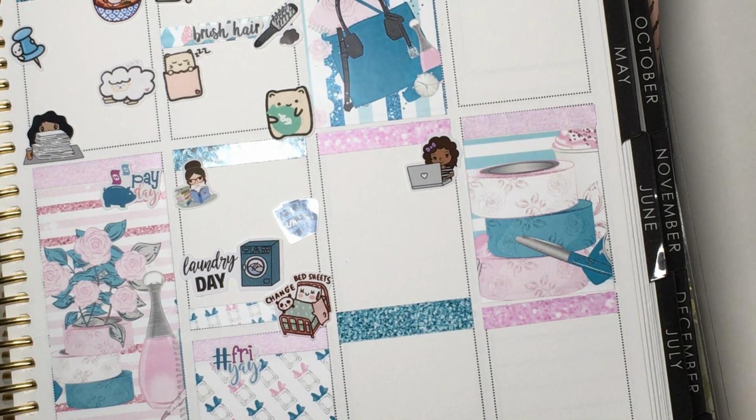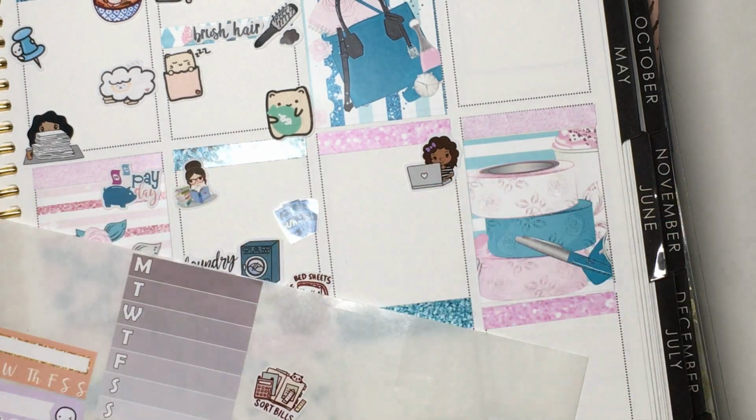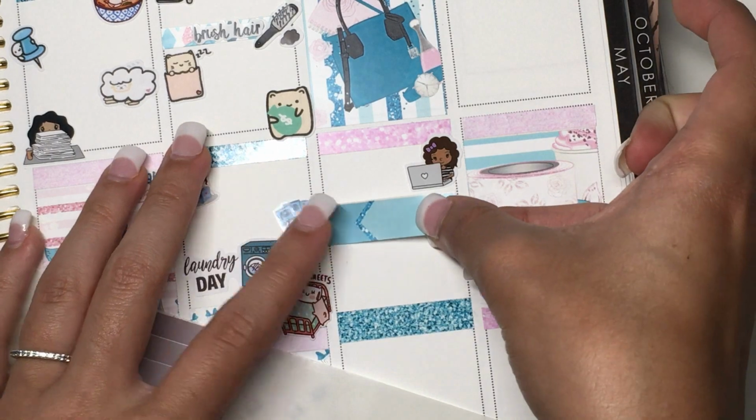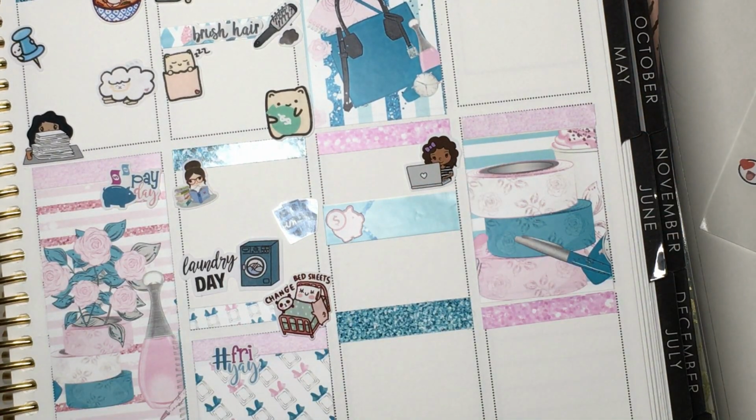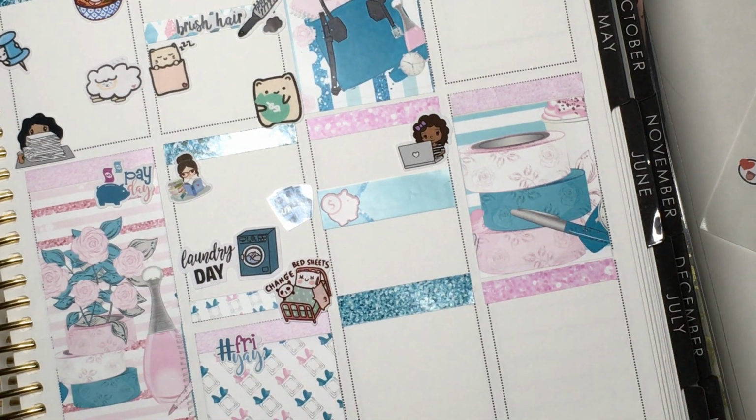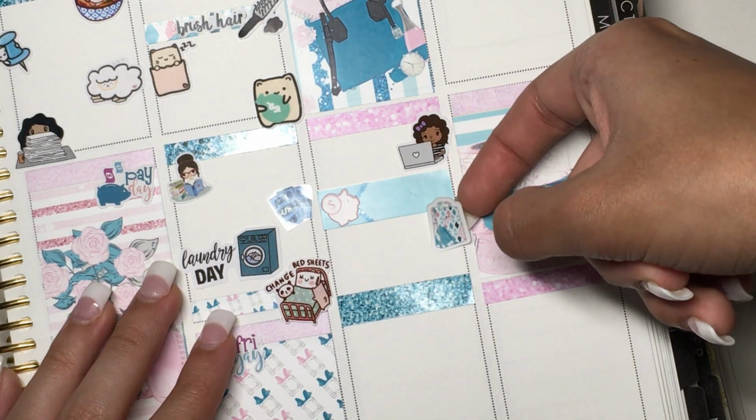Also using a Sweet Ava's Paper girl, I believe Caitlin is her name, to mark that I pruned some of my online subscriptions, both the blogs that I follow and my YouTube channel. So it was a really big day for that. And I love how curated my feed is now. I hadn't even pruned it once from when I first started, probably almost 10 years ago.